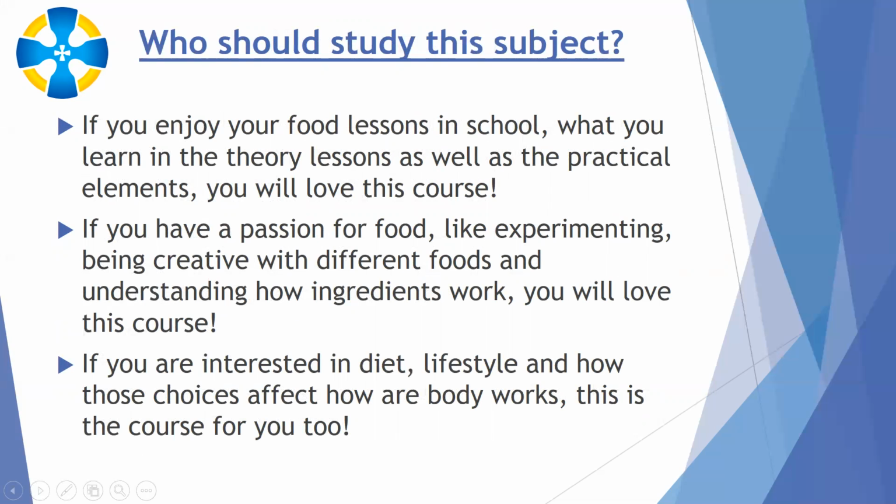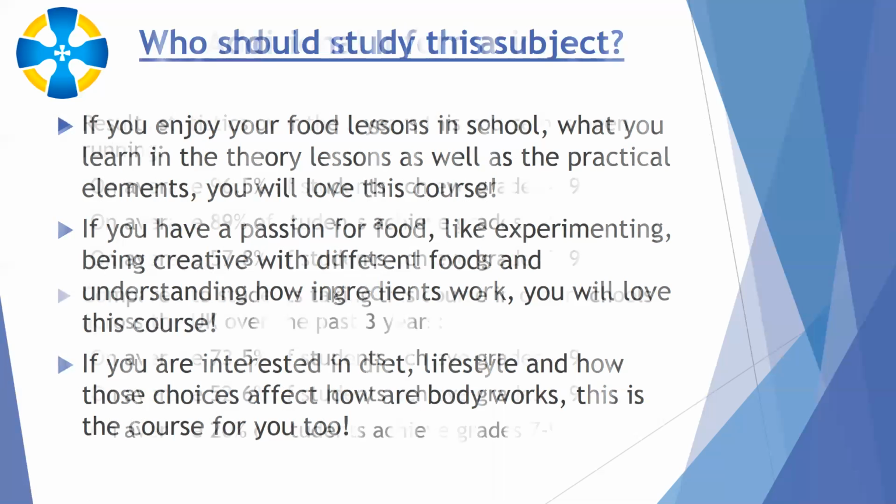Okay, so what should you expect? Why should you study food at school? If you enjoy your food lessons at the moment, the theory and the practical side, you're going to love the course. I'd be mad to say to you, choose it if you like just cooking, because the course isn't just about cooking. Yes, obviously that's a big element, but the theory and the written work is equally as important as your ability to cook. In fact, more marks go on the written element than on your cooking. So you've got to like both elements. If you've got a passion for food, you like experimenting, being creative, understanding how ingredients work, again, you're going to really enjoy it. And if you're interested in diet and lifestyle, how your body works, again, it's going to be a great course for you.